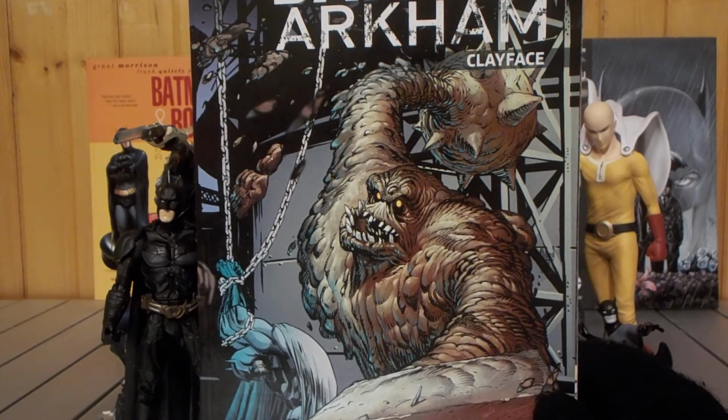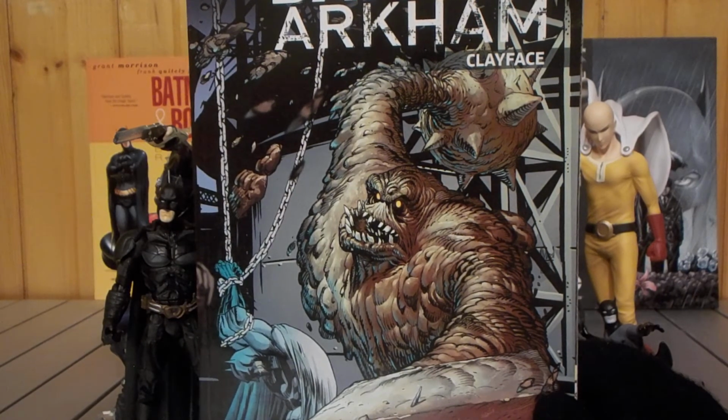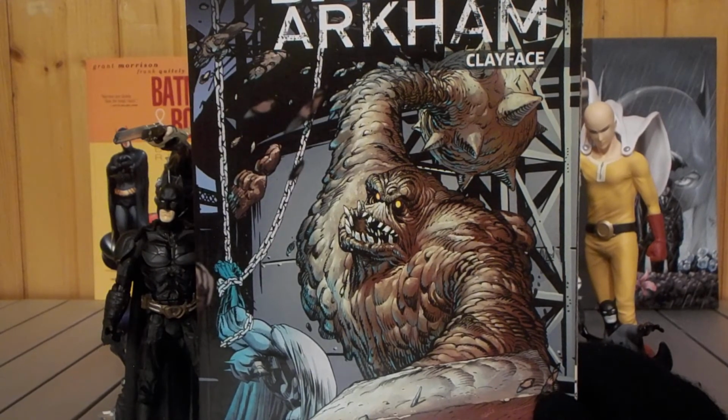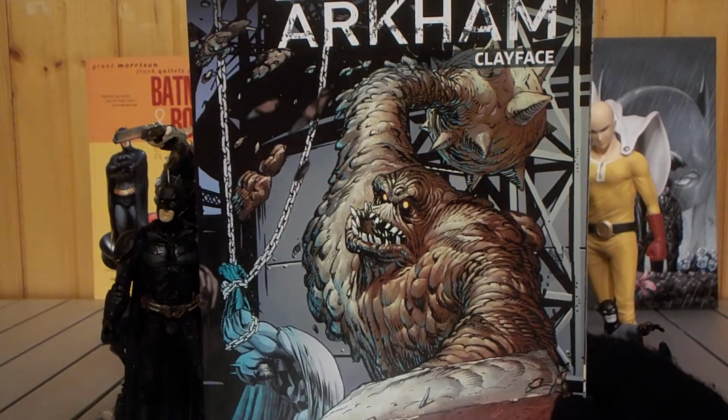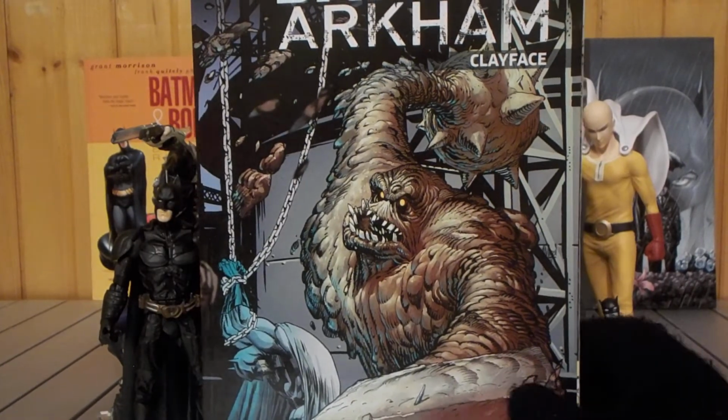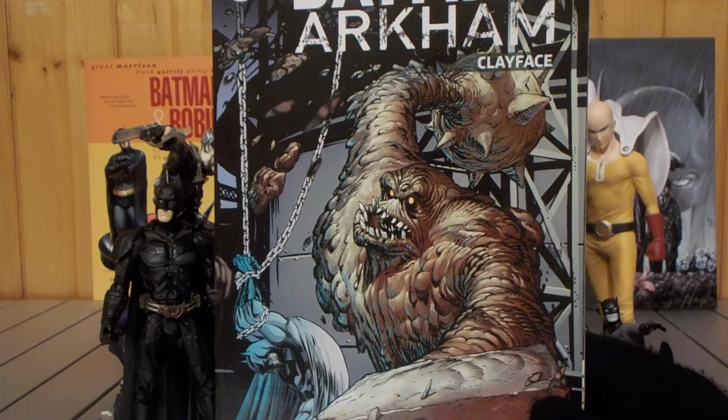I think they introduced the bat nipples in the Schumacher movies? Oh my god, that was terrible. But yeah, like I said, if you're a fan of Clayface, maybe check it out. Other than that, don't get this book unless you can get it for cheap.